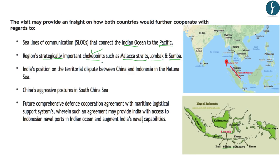Further, this visit will provide insight on India's position on the territorial dispute between China and Indonesia in the Natuna Sea. Also, it will provide insight on China's aggressive postures in the South China Sea. The location of the South China Sea is here in the map. This visit will also provide insights on the future comprehensive defense cooperation agreement with maritime logistical support systems. Under this agreement, Indonesia may provide India with access to Indonesian naval ports in the Indian Ocean, and this will augment India's naval capabilities.